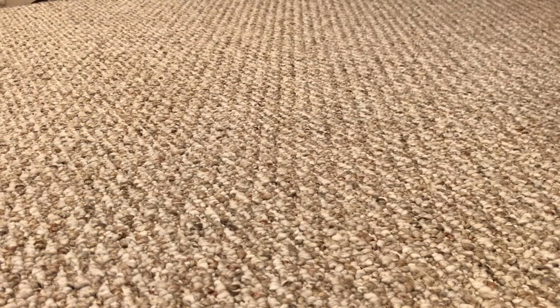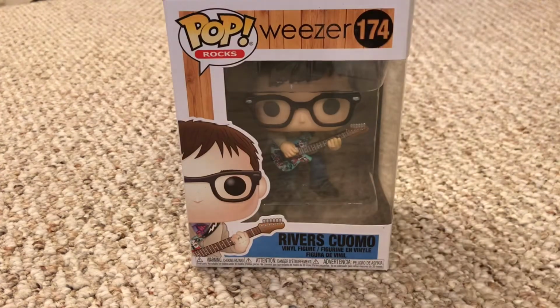All right, so let's have a look at the first item. In searching for some of the CDs I bought, the Pop Rocks Funko figures came up related to one of the searches I did, and it happens to be Rivers Cuomo from the band Weezer. I looked at some other ones, like a Kurt Cobain, because I've got a few Funkos, mostly Star Wars related, that I found at Dollarama for like $3 or $4 each. I just got them when they were available, right?